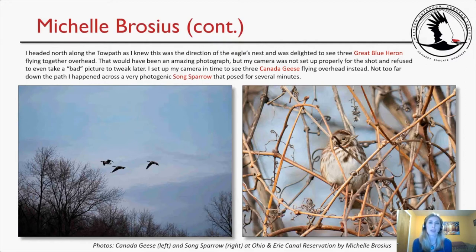I set up my camera in time to see 3 Canada geese flying overhead instead, which, you know, I would have rather had the blue heron, but not too far down the path, I happened across a very photogenic song sparrow that posed for several minutes. So on the left is the picture of the geese in flight that I managed to get, and then the song sparrow on the right.